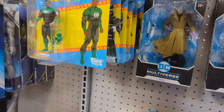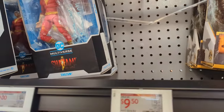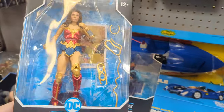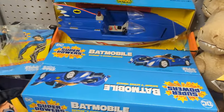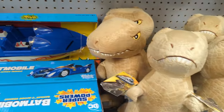Yeah, no, just good old Nightwing, Wonder Woman, let's see what else, yeah, Green Lantern. So I'm going to go through this section, and then I'm going to come check prices. I'm sure this is dirt cheap now. We got the Batmobile and the Batboat, pretty cool.